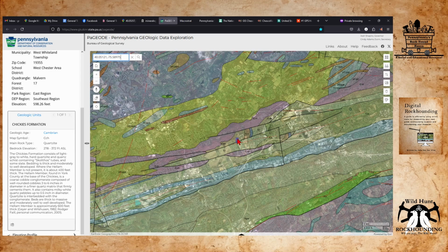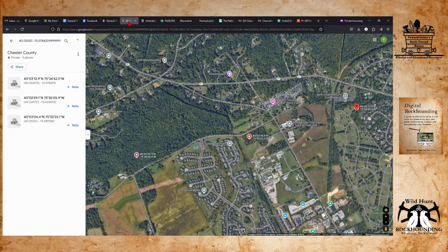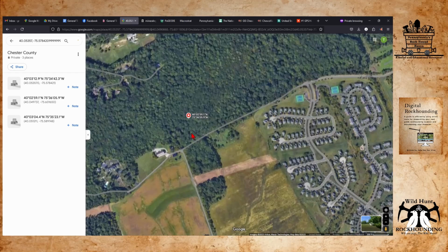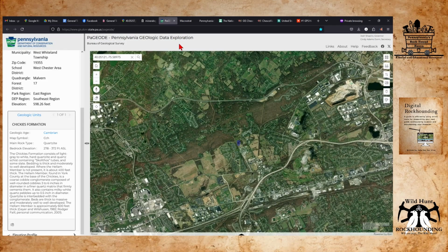Some will be, some won't be, but you have to double check that data. This all just requires time. So what we're going to do, and I'm not going to go into deep dives of this, is zoom back in and click back over to our map over here, and we can trace Old Valley Road, and right above the intersection of, what is it, Old Valley and what looks like Church Farm, and then we'll bounce back over to PAGeode.